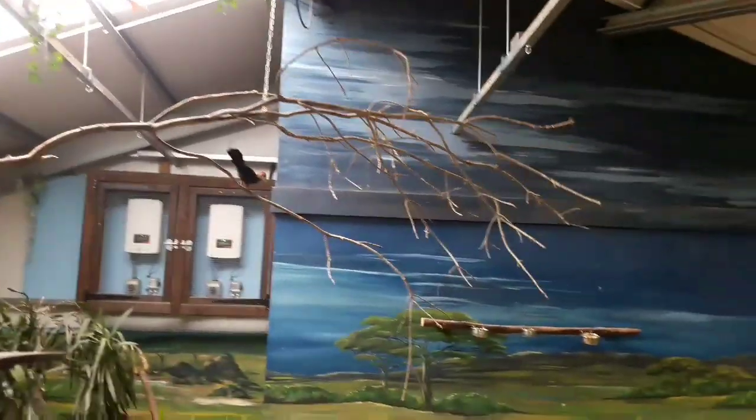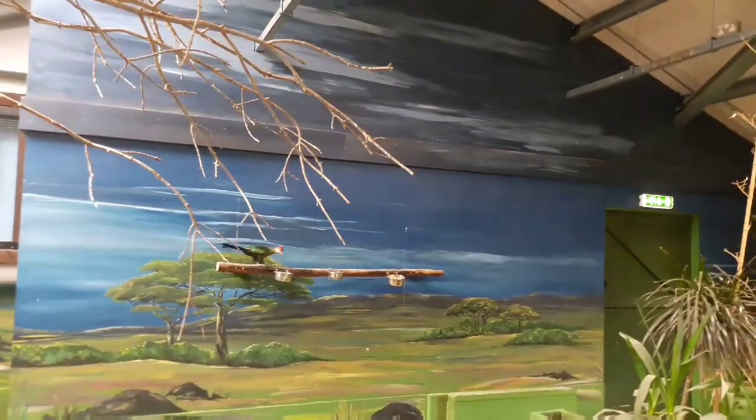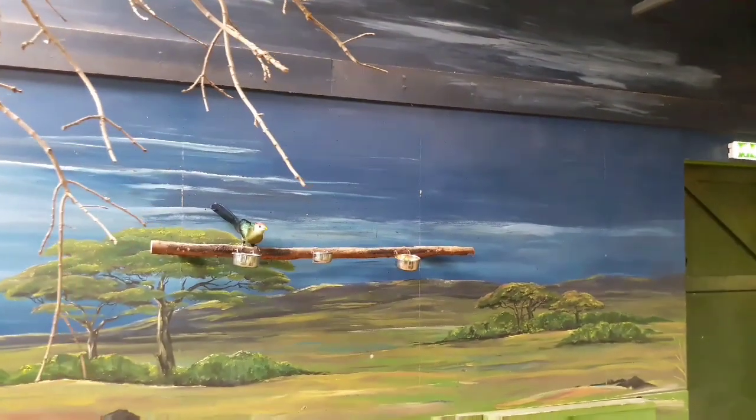And this is Regan popping down to get some food, and there you see how that red of the wings just flashes. So you imagine that in the wild, that flash of colour going through the foliage to any predator, and that would hopefully startle them so they wouldn't actually predate on those guys.